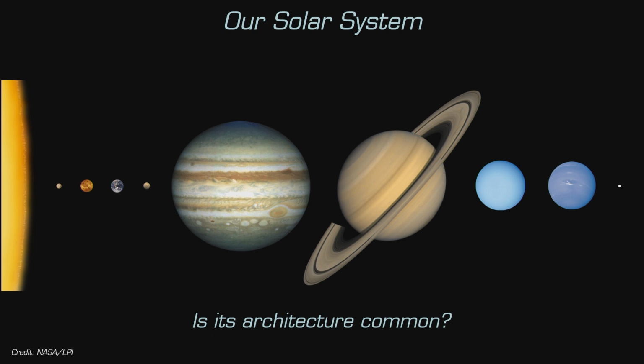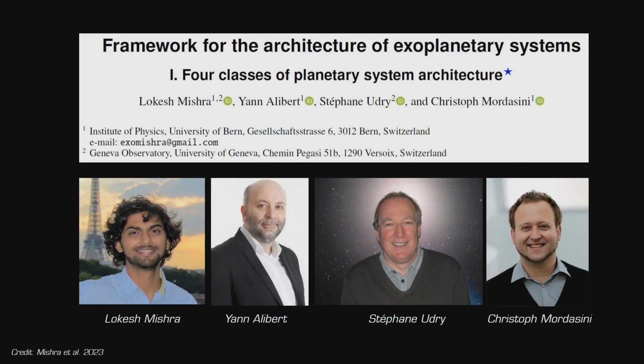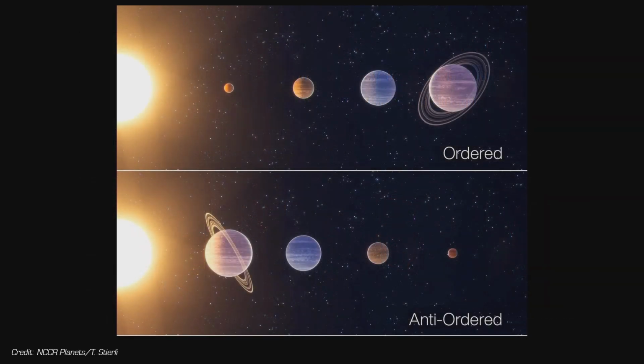In a paper that was published just this past month, by 4 astronomers from Switzerland, from the University of Geneva and the University of Bern, they started looking at all of the planetary systems that have been observed, as well as solar systems that have been modeled. Astronomers have built a lot of computer models to describe how solar systems can form. And what they discovered is that there are actually 4 different types of solar systems out there.